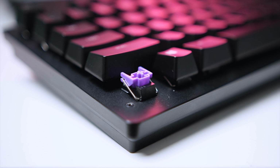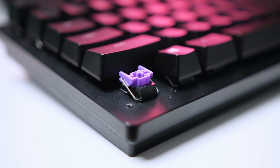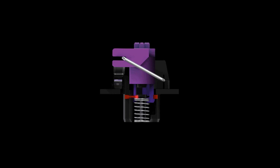Okay, so let's talk about Razer's new opto-mechanical switch. The technology behind the switch design is pretty interesting. They've essentially harnessed optical light instead of traditional metallic contacts to make keystrokes actuate. So a light beam passes through the switch stem, and when a key is pressed, the corresponding signal is sent to the computer at that instant.